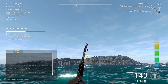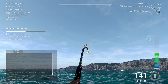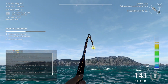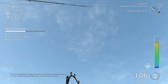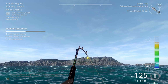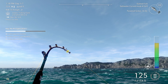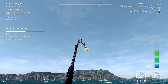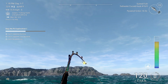Man, we got another grouper on, folks. Alright, you know the drill. We'll cut back in here in probably 10 minutes after I get this thing worn out. So one thing about these grouper is they'll pull like crazy, and just like that, they'll make a run at you a little bit. Sometimes it's pretty quick, and you can lose them pretty fast if you're not paying attention to that. So just keep that in mind.